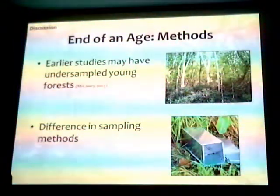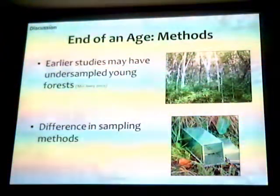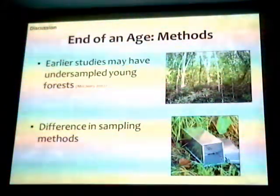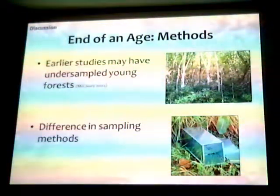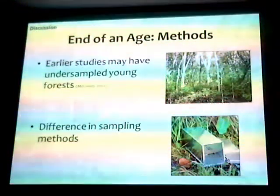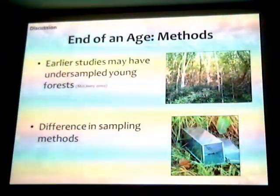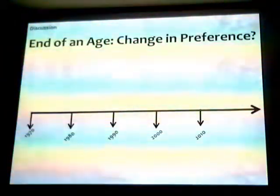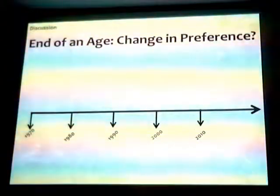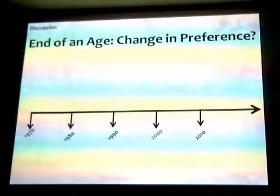That one's kind of way out there, but something to think about. With the methods, there are some differences. Some of the earlier authors might have undersampled the younger forests, the more disturbed areas, and that's why we're seeing the earlier literature cite that wood rats are using older forests and medium forests. Well, it could just be difference in sampling methods. They were using live traps, and I was looking at the nests themselves, so it could just be that difference. But with forest age, it's possible that wood rats are actually changing their preferences over time, if the literature is tracking the same things that wood rats are tracking.